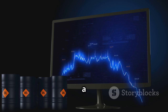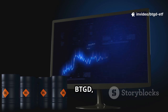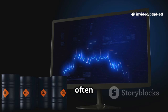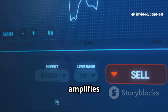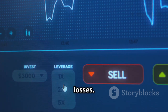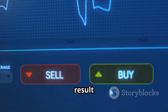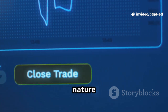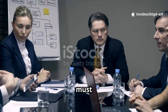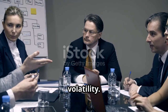For instance, a 15% Bitcoin drop could lead to a 7 to 8% decline in BTGD, though gold's stability often mitigates this. The use of leverage, while cost-effective, amplifies both gains and losses. During a broad market pullback, BTGD's beta from Bitcoin could result in larger drawdowns than the S&P 500, though gold's defensive nature provides a buffer. Investors must assess their risk tolerance, as BTGD is suited for aggressive or growth-oriented investors comfortable with volatility.